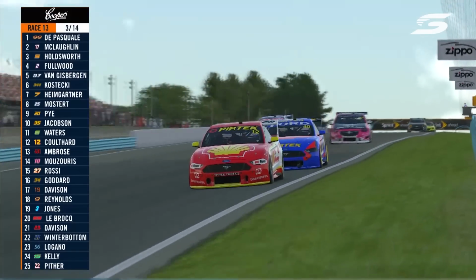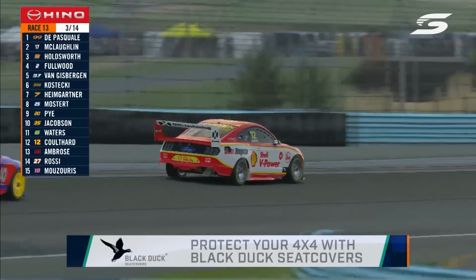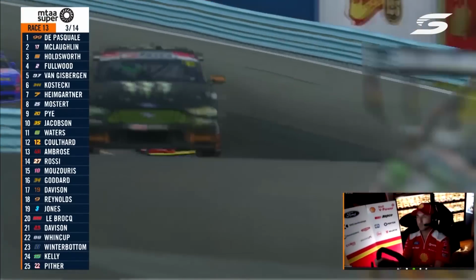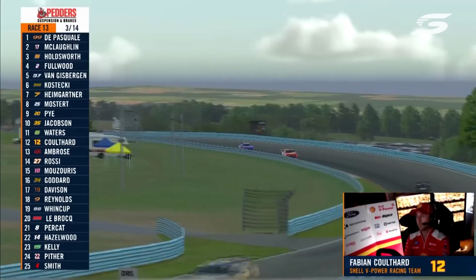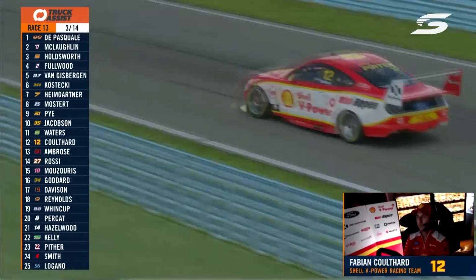And a bunch of cars actually came in for their compulsory stop. We've got MACAULEY Jones, Jack LeBrock, Will Davison, Mark Winterbottom. I think Logano's come in as well, Matt. Now, some of that will be based on their crew telling them to get out of the traffic, because just as it would be in the Virgin Australia Supercars Championship, you do not want to be fumbled by another car around you if it's hurting your lap speed.